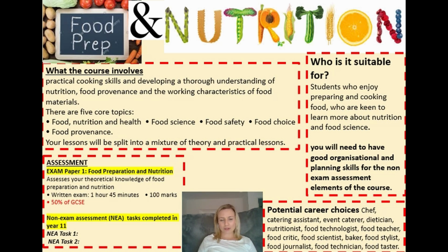What does the course involve? It's a really practical subject. We do lots of cooking. We try and cook at least once a week, if not once a fortnight. We cook all sorts of things, from a variety of really simple dishes to really complex dishes. We also do some theory work, which is based around 5 core topics. They include food, nutrition and health, food science, food safety, food choice and food provenance. So your lessons would be a mixture of theory and practical work.